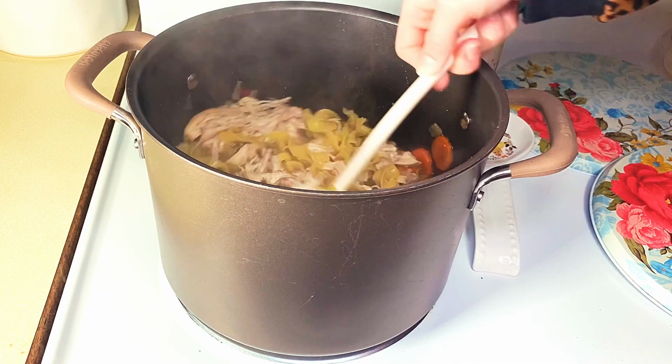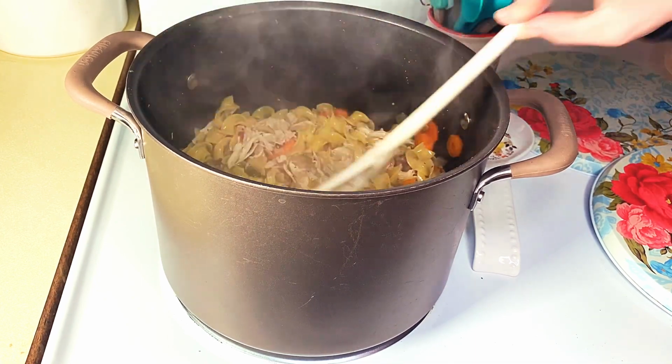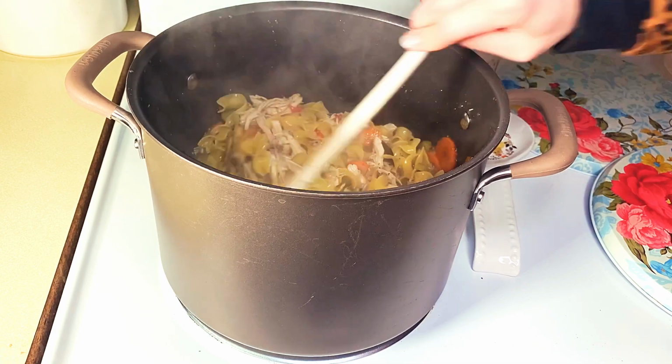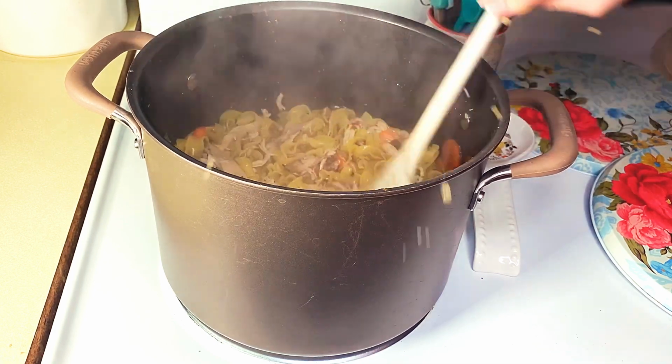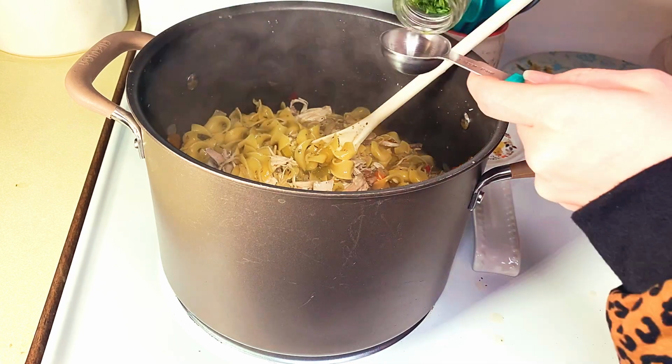And then once my noodles were done cooking, I went ahead and added in some shredded chicken. 2 cups of shredded chicken is what you'll need for this meal. And you can even add in some rotisserie chicken. Oh, that would be delicious.